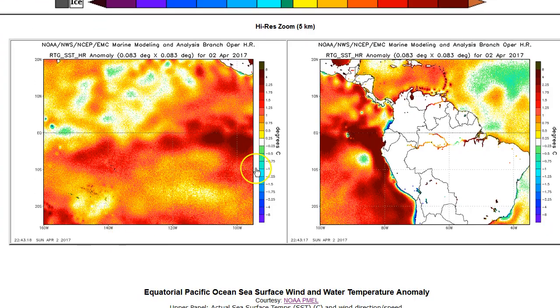So here's the high-res sea surface temperature anomalies. Clearly one can see, what is that, 2¼ degrees or higher, up to 4 degrees in this area here off of Peru. A lot of warming going on. Now notice this little cool pocket just developed. The warming was actually stronger a week or 2 weeks ago. We're sort of going into a down phase here.